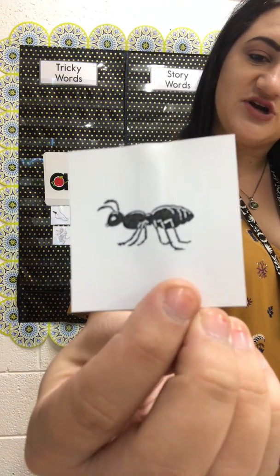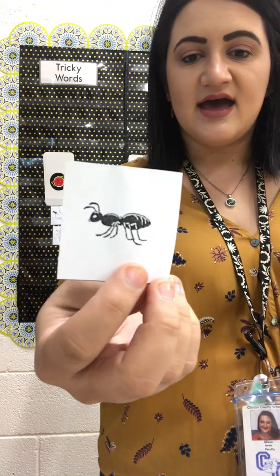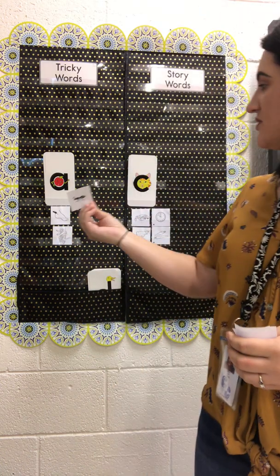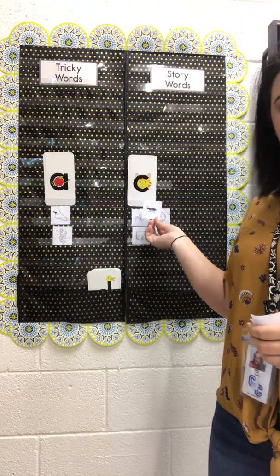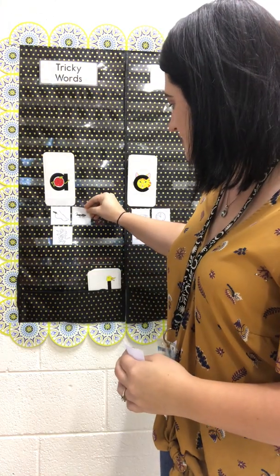What is this a picture of? An ant. Good job. Everybody say ant. Ant. Okay, does that go under Annie Apple or Clever Cat? If you said Annie Apple, you are correct.